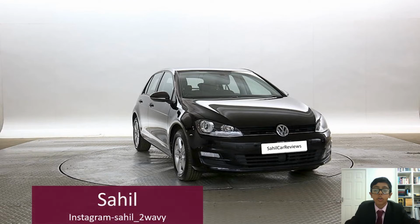This is the Mark 7 Volkswagen Golf, and it's one of the most practical, small family hatchbacks Volkswagen has ever made, and it starts from just around £17,000.